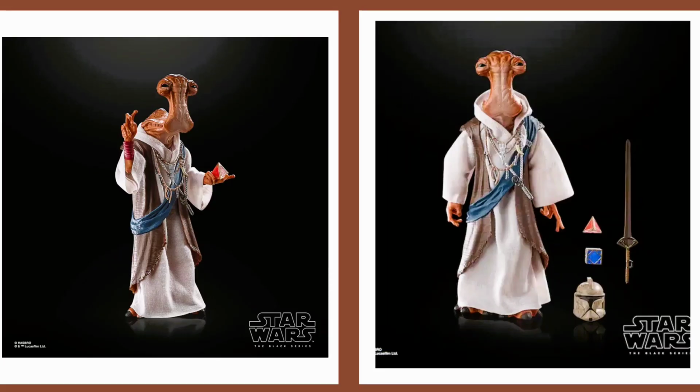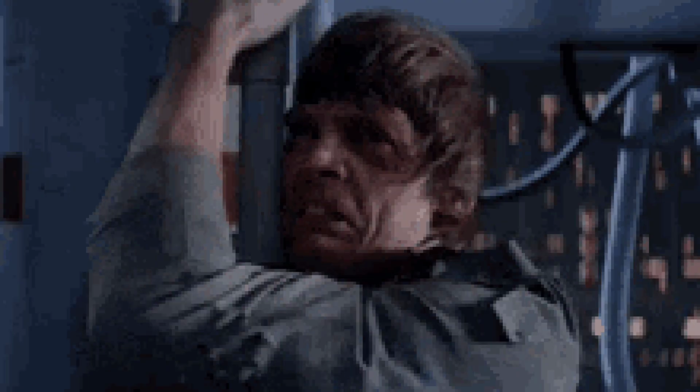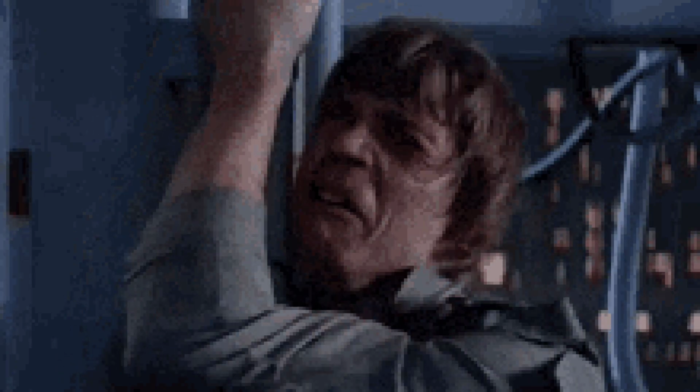Next up was the Disney Shop exclusive Doc Ondar. Despite its level of detail, accurate proportions, and accessory set, once again, I was priced out at $44.99. And of course, it'll be sold out forever. Next up, speaking of sold out forever, it's the ARC Trooper 5's Walmart exclusive. Now goes for twice the cost. Yeah, no. Also, did I mention I'm banned from Walmart? Yeah, several times, Moody.